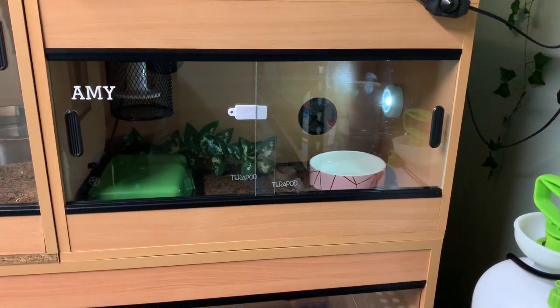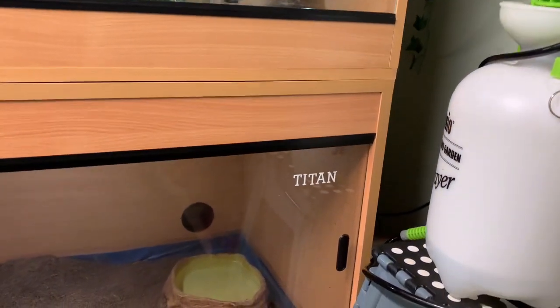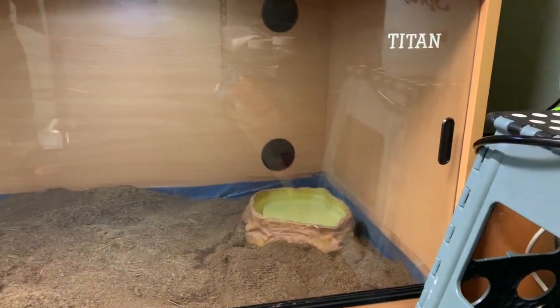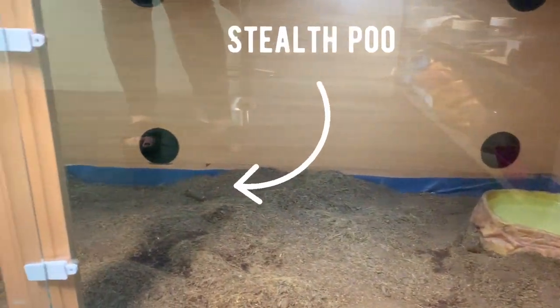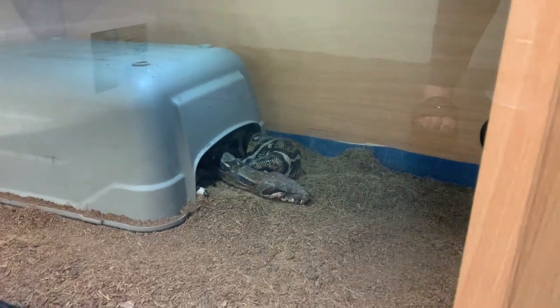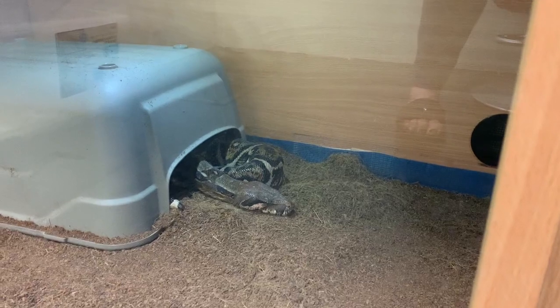Moving on to the next one. Below there we have the big boy, Titan. Titan is our oldest boa. He's about 7 years old. And right now, there he is. Hi there. Hello, big boy. He's just chilling in his hide.